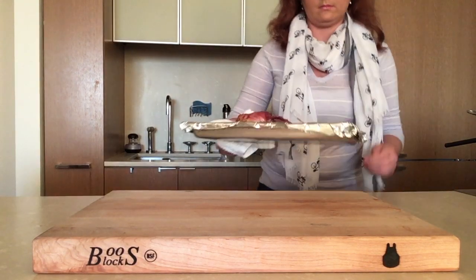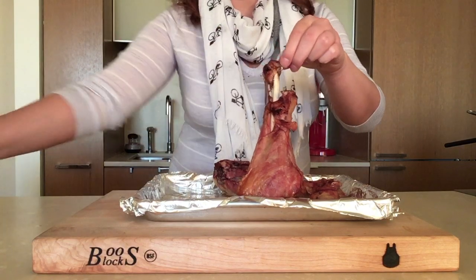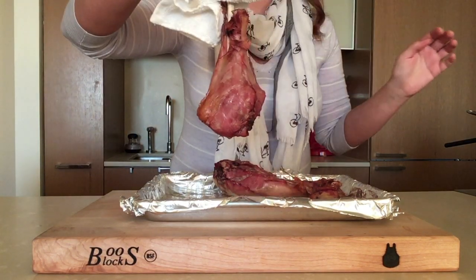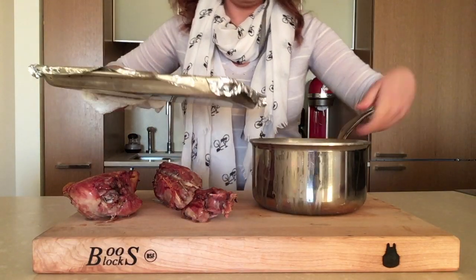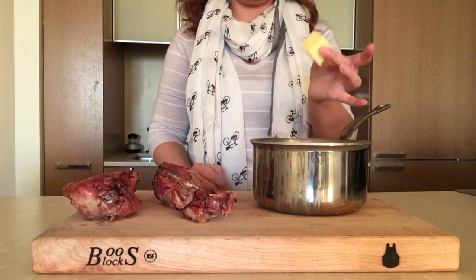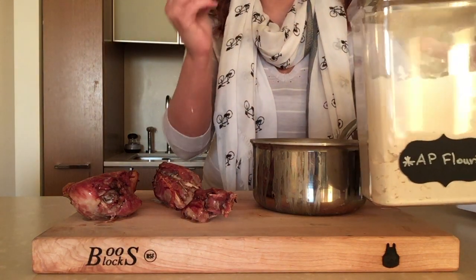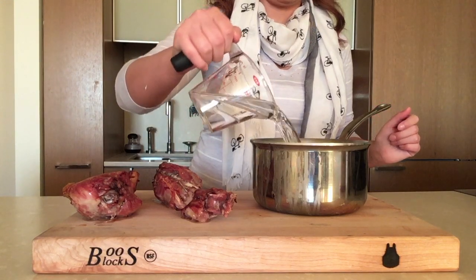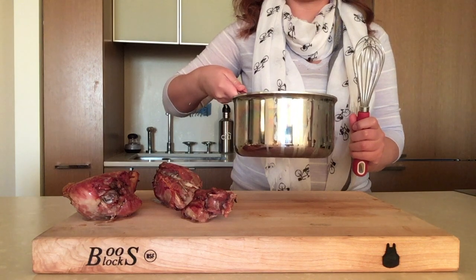I'm taking my turkey legs out of the oven. Just look at that color. Beautiful, crispy, very vibrant. It's just amazing. I'm transferring turkey juices into a separate pot to make gravy, to which I'm adding 2 tablespoons of butter, 3 tablespoons of all-purpose flour, and 1 cup of water. And onto the stove the whole thing goes, and we whisk until we reach the needed consistency.